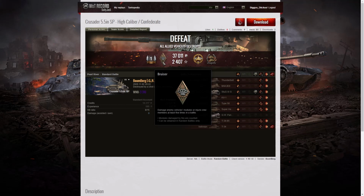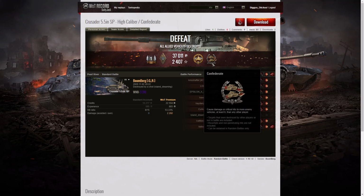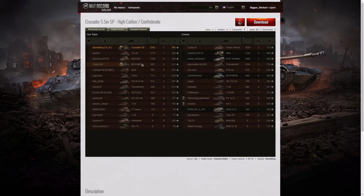He got 16. He got the high caliber for dealing the most damage in the game, and he also got a Confederate for hitting more of the enemy than anyone else on his team, at least 6 tanks subsequently taken out by other teammates. And that's despite the fact that 2 of the enemy who hit him actually didn't get killed. If we look at the win rate, we can see it's 3,316, which is still very good indeed. Super Unicum standard.